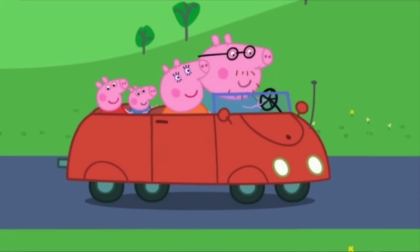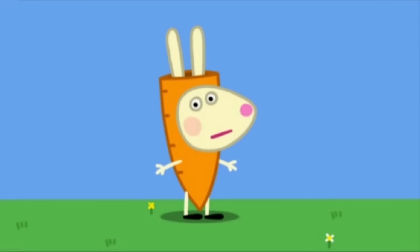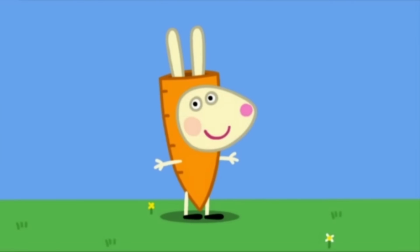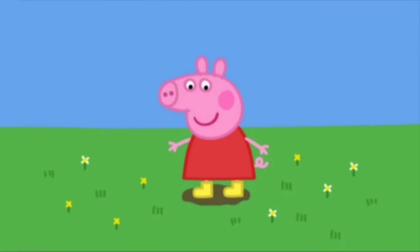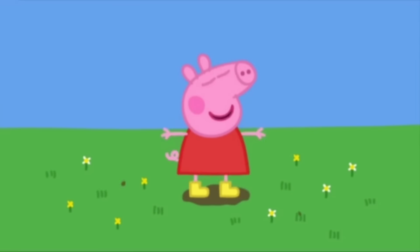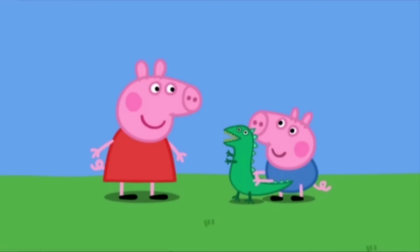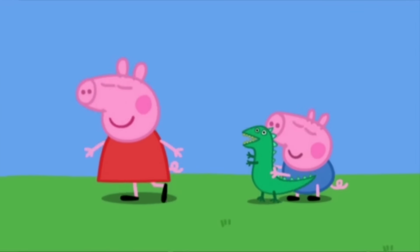Red. Red car. Orange. Orange carrot. I'm the carrot. Yellow. Yellow boots. I love muddy puddles. Green. Green dinosaur. Grrr. Eee! Too scary!